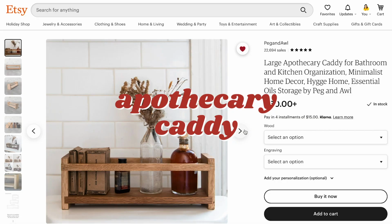They'll be that kind of toothbrush. These would also be just really cool stocking stuffers, but some of the reviews in the Etsy shop said that they take a while to get to you, so if you are thinking about ordering them, I would do it today. Next, I found this apothecary caddy.